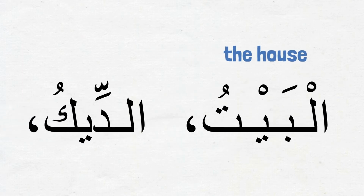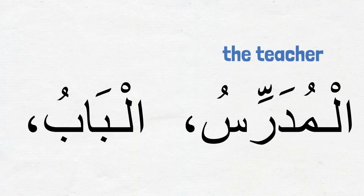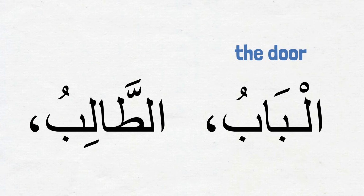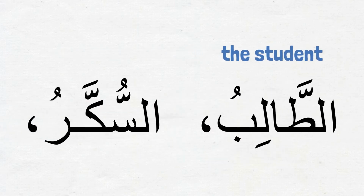Ad-diku, the rooster. Dal is the Shamsiyya letter. Al-Mudarrisu, the teacher. Mim is the Qamariyya letter. Al-Babu, the door. At-Talibu, the student. Ta is the Shamsiyya. As-Sukkaru, the sugar. Sin is the Shamsiyya.